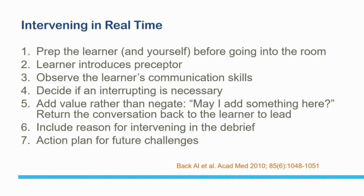If they're giving wrong information, you need to interrupt. But there's a way you can do that that doesn't feel shaming to the resident, that doesn't feel embarrassing. And first of all, that's actually asking for permission, right? So if you say to the resident, actually, do you mind if I interrupt here for a moment? Or do you mind if I add something? Again, it's just respectful. You respect what they're saying, even if it's wrong, and you want to correct it.